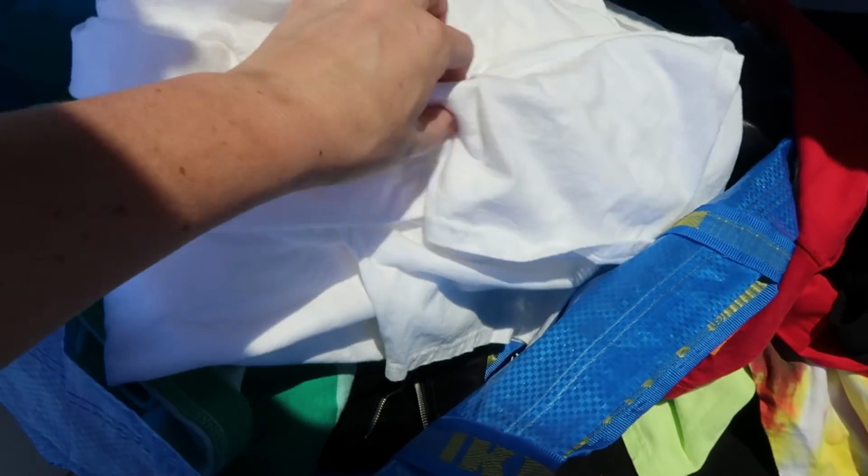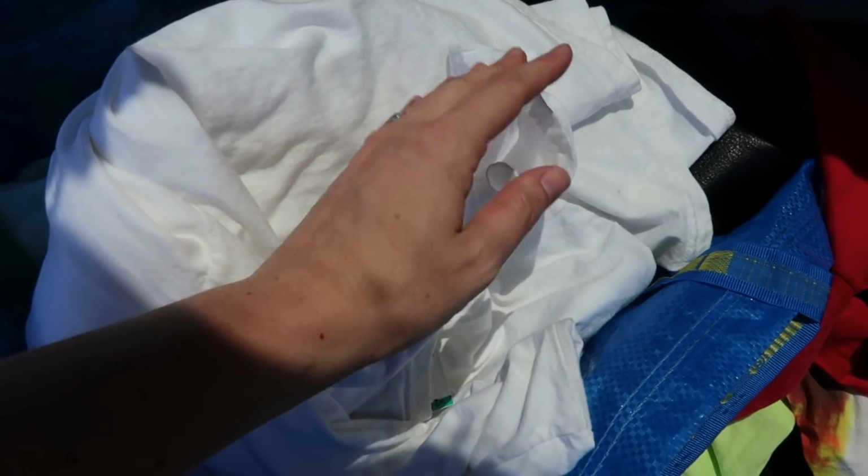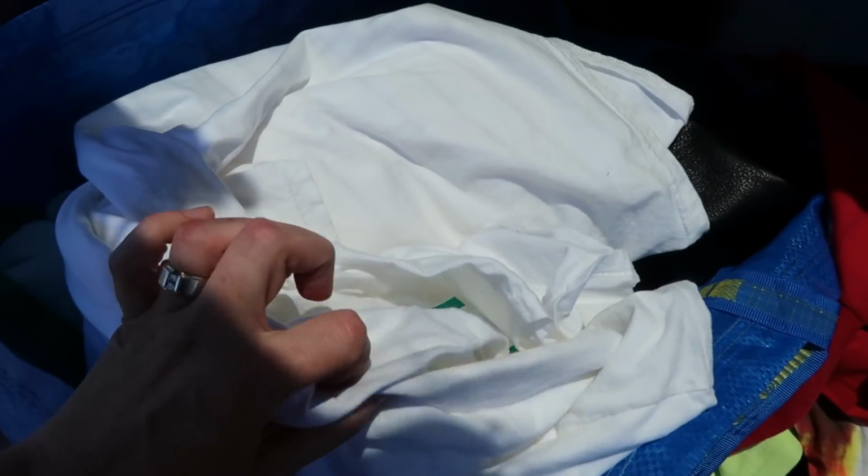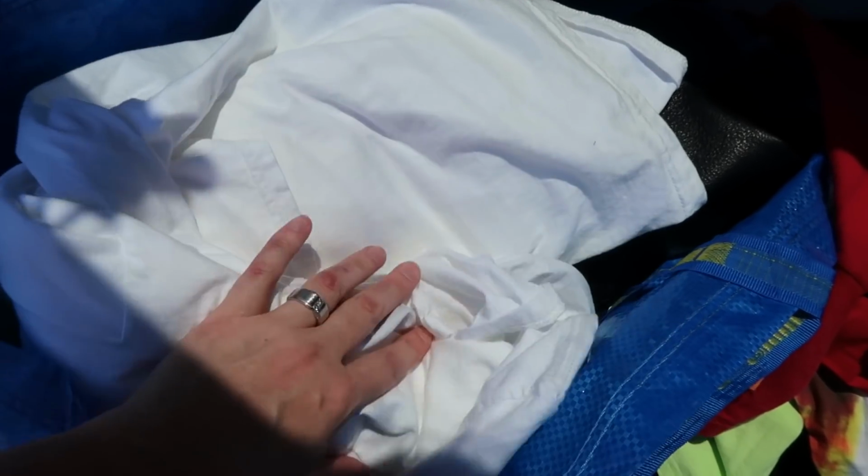Also found an amazing jacket, which I'll share on Sunday, and a couple of blank white t-shirts to do tie-dye with the kids at camp. And I don't know, maybe I'll flip them when I come back. Maybe they'll be such cool tie-dye shirts that I'll sell them at Buffalo Exchange. We'll see.